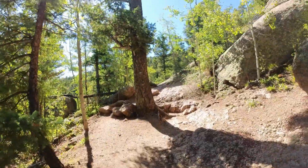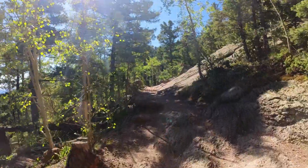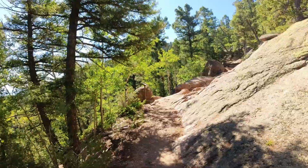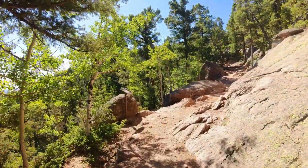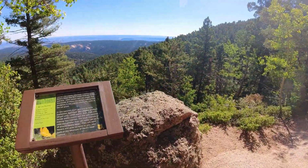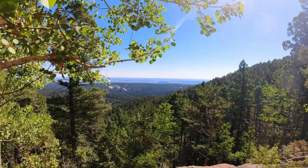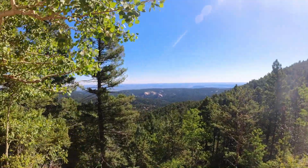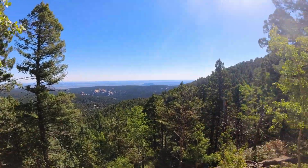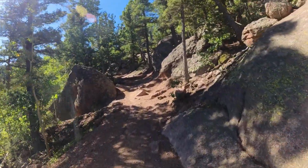Looks like it can become a little rocky as you get higher. Here's another sign. It talks about being like the bird. You can look out over the range, and there's a little bit of Castle Rock area to my northeast. So again, it's not that far from Colorado Springs.